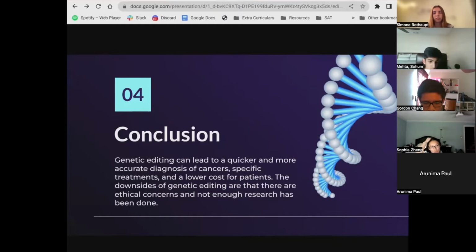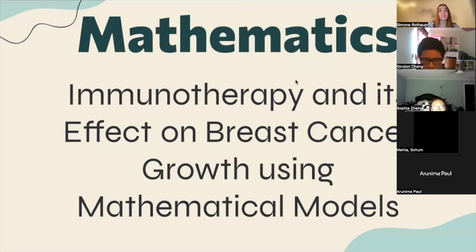As we stated again, the downsides of genetic editing are that there still needs to be more research done on the exact benefits that are implicated, and that there may be some ethical concerns and testing regarding this. So for our next research team, it was a math team, and they also looked at breast cancer, but instead of CRISPR, they looked at immunotherapy and its effect on breast cancer growth using mathematical models. And now I will turn it over to Cayden to present his team's research findings.